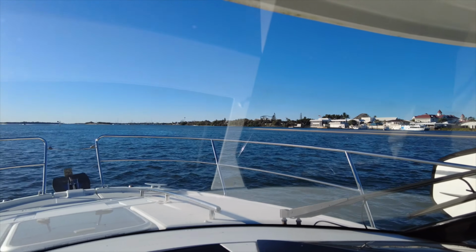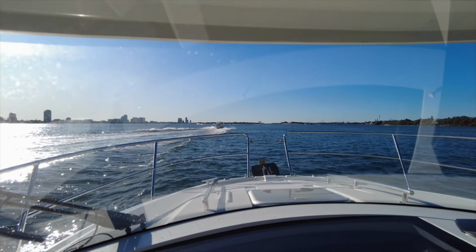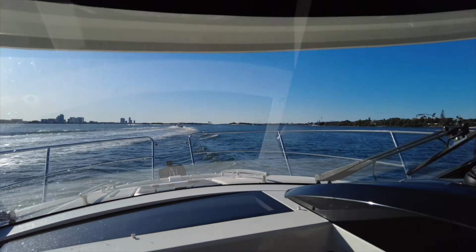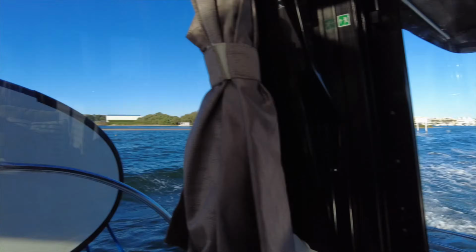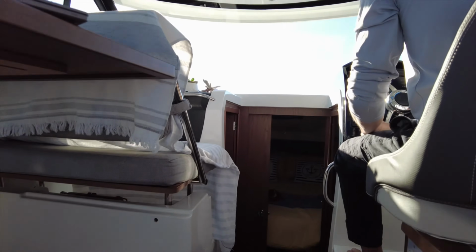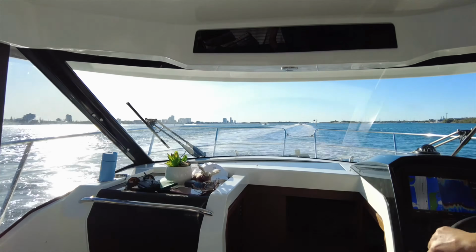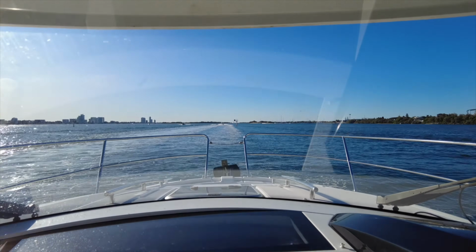Yikes. Those boats just passed us. We're actually in the 40 knot zone now. Uh-oh. A little bit of chaos. Okay, puppies. So yeah, chaos was the 40 knot zone.